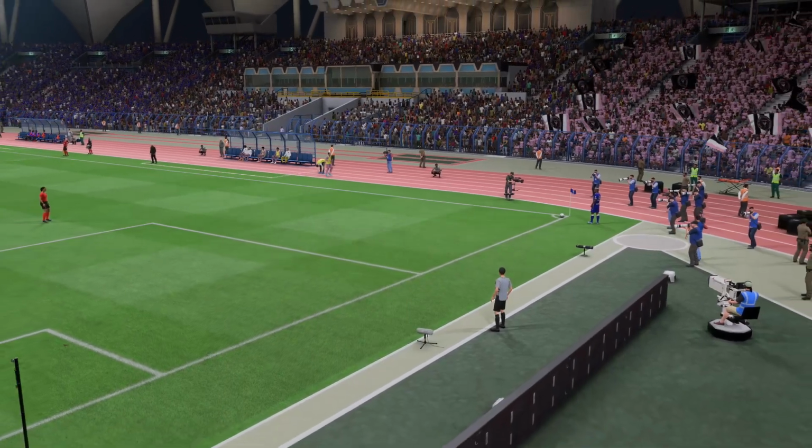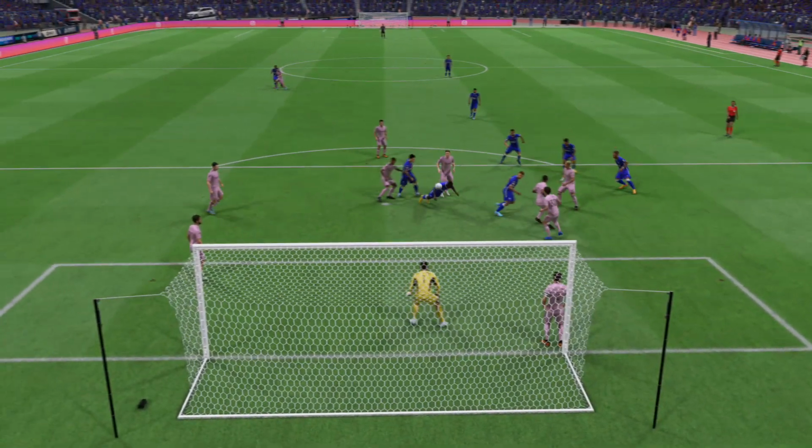Well, here's another look at it. Certainly delivery into the box couldn't have been any better, which makes it a fairly simple finish in the end. It's a really good goal.